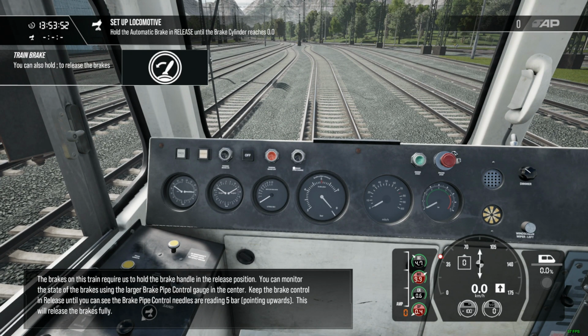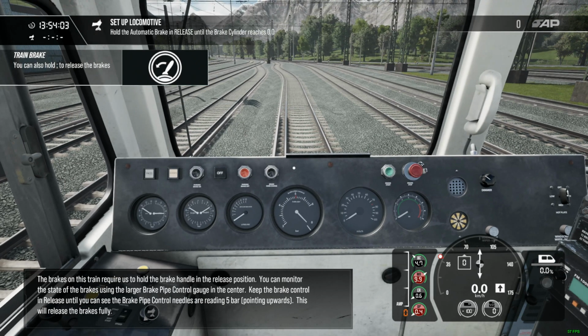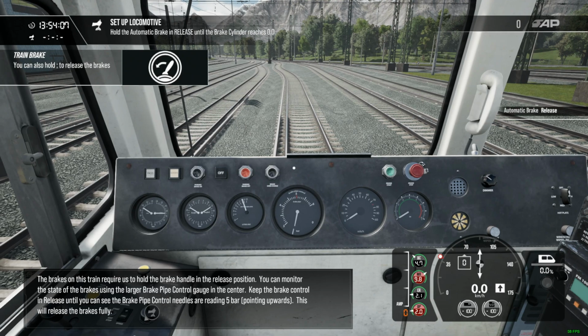position. You can monitor the state of the brakes using the larger brake pipe control gauge in the centre. Now keep the brake control in release until you can see the brake pipe control needles are reading 5 bar pointing upwards. This will release the brakes fully.